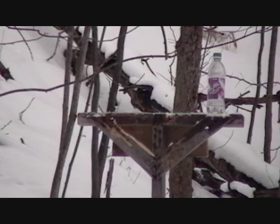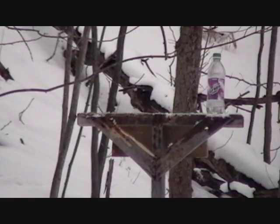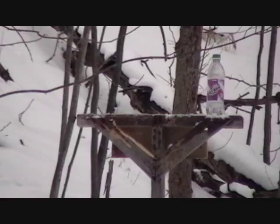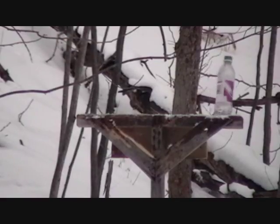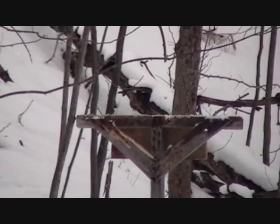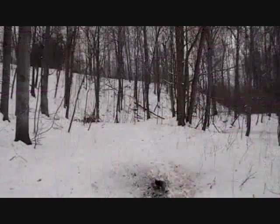There, I got it. Okay. Now I'm gonna go for the other one. Get that one. Try it again. Ooh, right on the last shot. Or one of the last shots. Yes. Did it. That's Mall Ninja time.